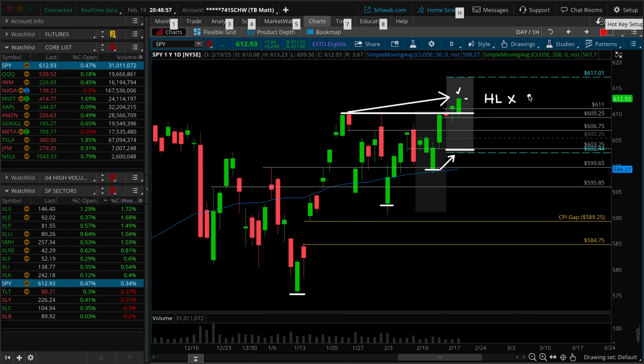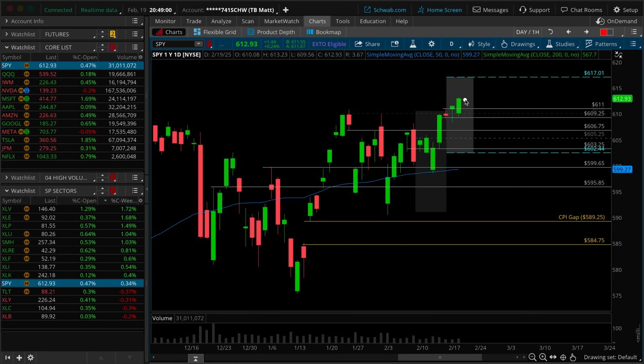Let's take a look at the overall candle structure as well. On today's Wednesday session, we've closed at the highs of today's individual trading range. We don't really have a substantial upper wick or a substantial lower wick that would suggest some sort of imbalance.